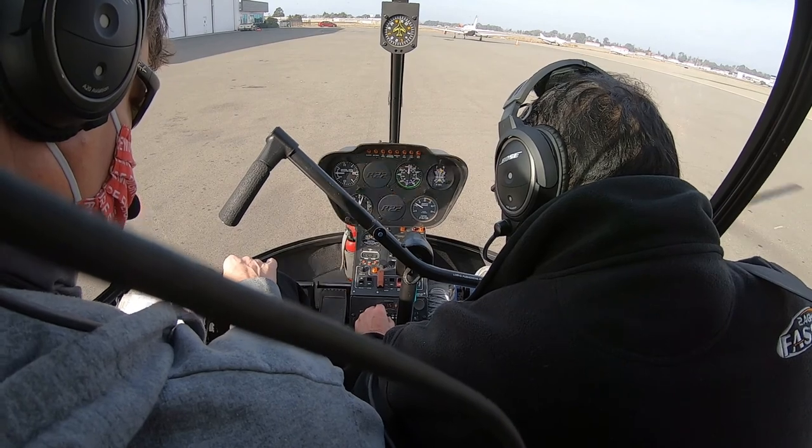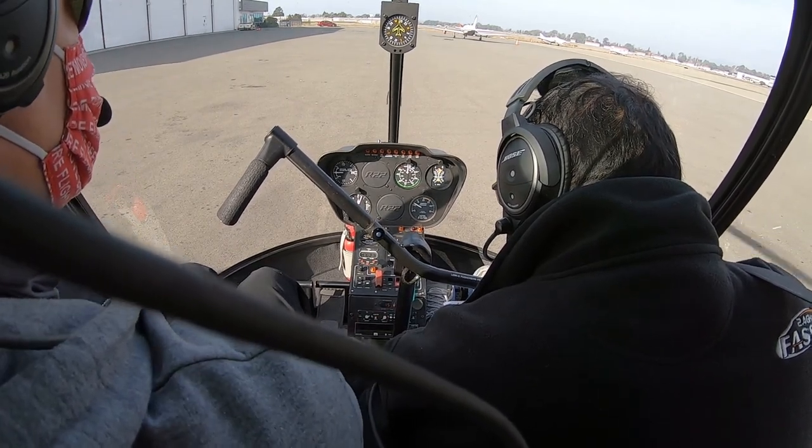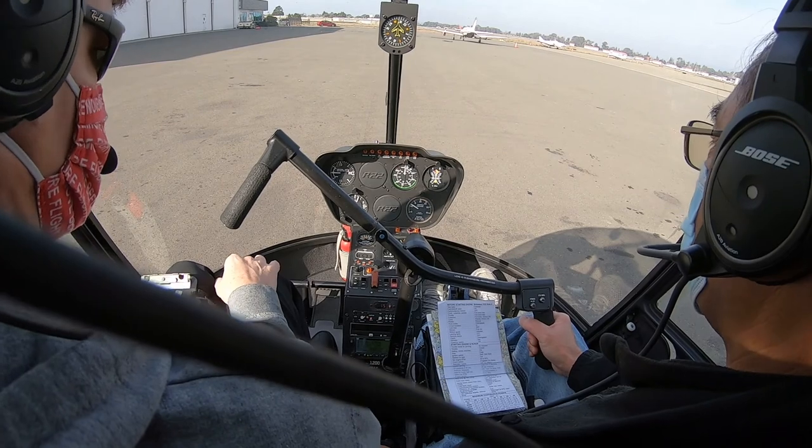This is T6. Figure simulated engine out is approved. Runway 28 left, clear for takeoff. Clear for takeoff, 28 left, T6. Alright, I'm going to roll up to 8, over and take over.